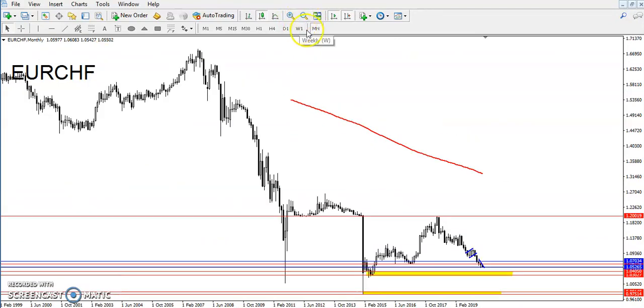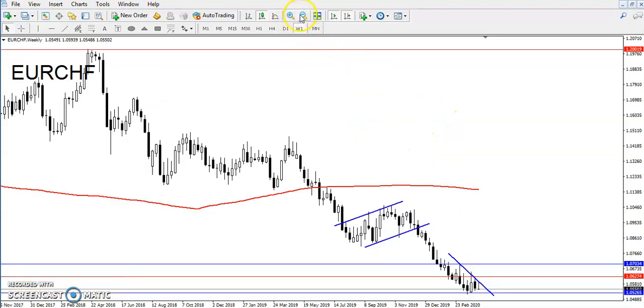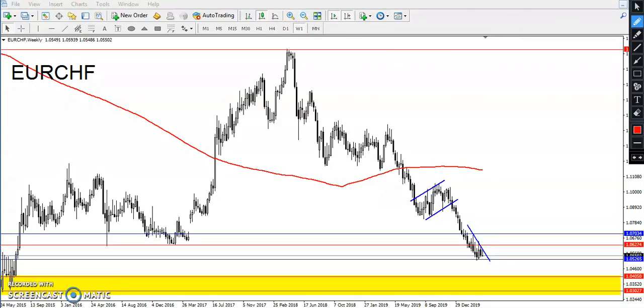This is my euro franc. On a weekly, on a monthly, you can see we are still into the downside. On a weekly again, here I'm looking for sales below this level, then I can target these areas over here, because when I measure that swing high and this swing low of this flagging pattern like that, the leg will complete somewhere here or somewhere here in that zone. So I'm still expecting a further decline like that.